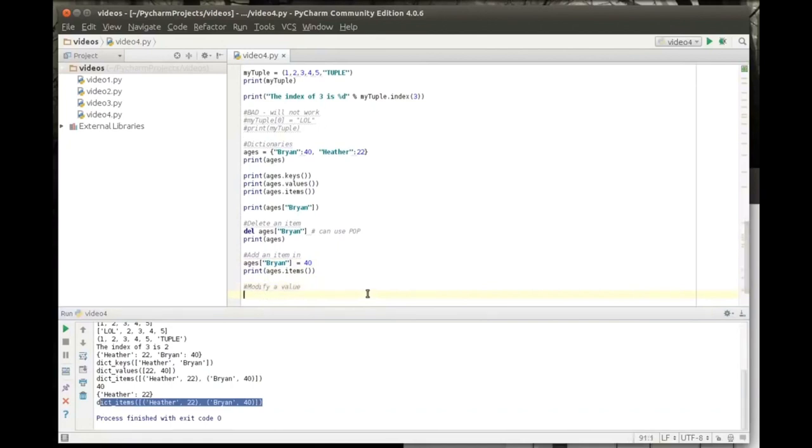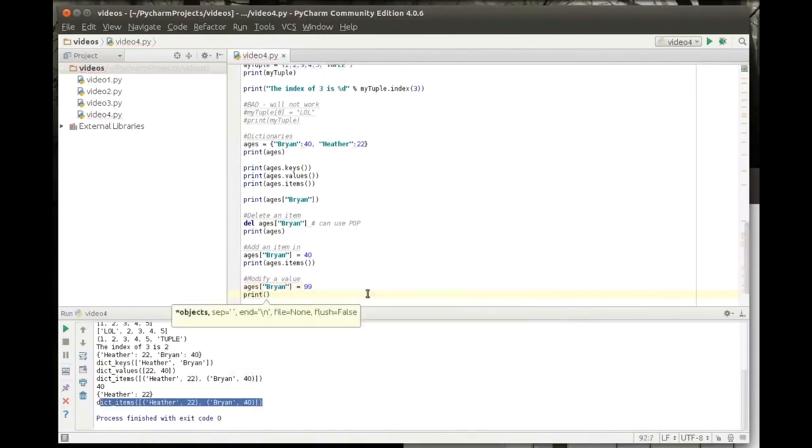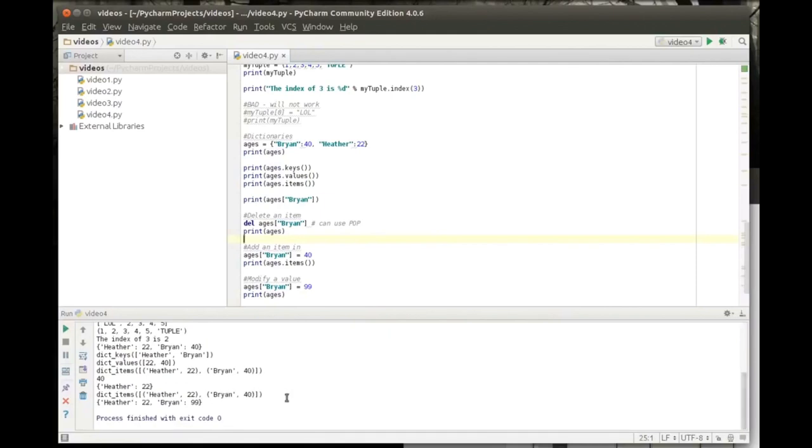Now, modify a value. Let's say ages Brian equals 99. Why not? I'm not that old, but print ages. What do you think is going to happen here? Let's run it and find out.